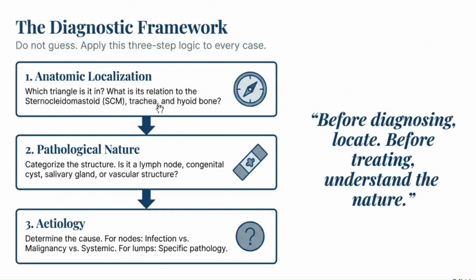Spot on. And you have to do it in that order. If you skip where is it and jump straight to what caused it, you will miss the diagnosis. For example, the neck is divided into these geometric triangles. A lump in the front triangle has a completely different list of suspects than a lump in the back. So geography is destiny here. To an extent, yes.